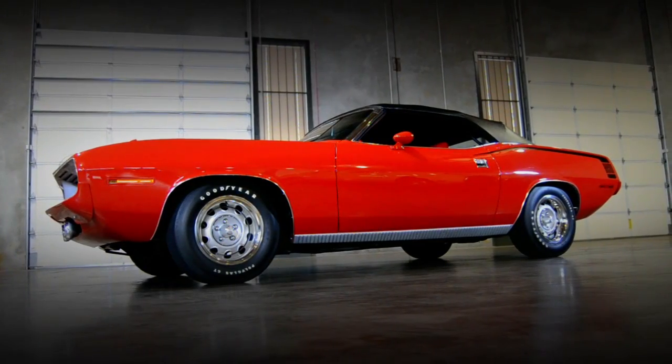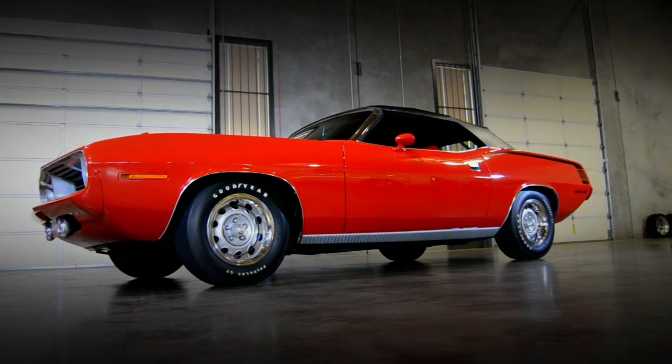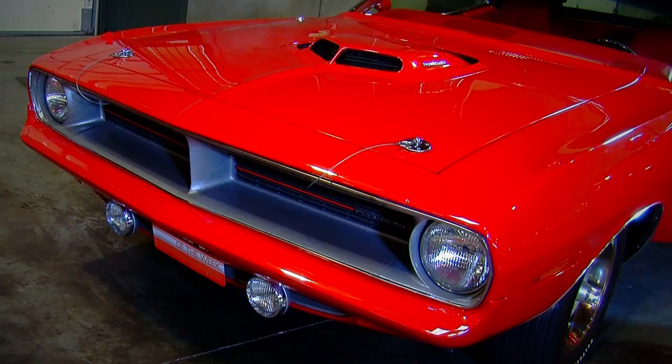Lots of people have loyalties and favorites to certain muscle cars, you know. Ford guys are Ford guys, Chevy guys are Chevy guys. But there's certain cars, I think, that kind of transcend the brand loyalty, and I think just about everybody thinks they're cool. Today, we have one of those cars. They didn't make very many of them, and this is the first one ever produced. It's a 1970 Hemi Cuda Convertible.